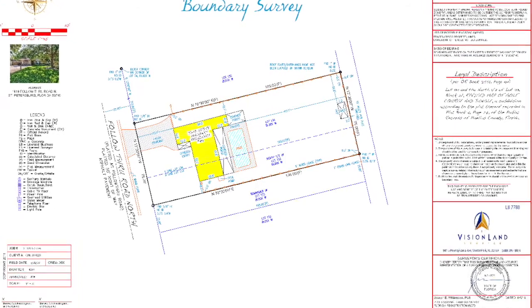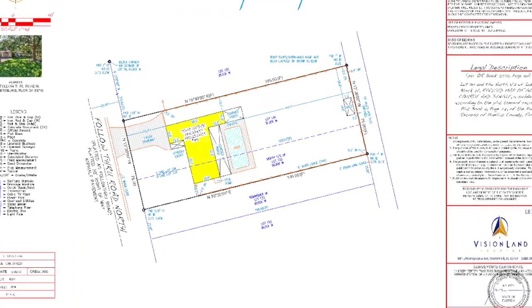He'll measure the property, measure whatever structures are on the property, and make a drawing that's accurate for showing the boundaries, showing the easements, showing what improvements are on the property, and then that's given to the lender and it's official.